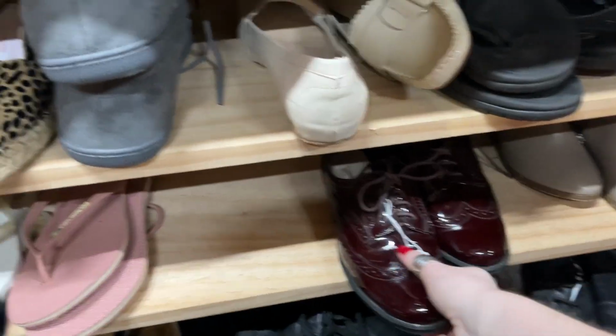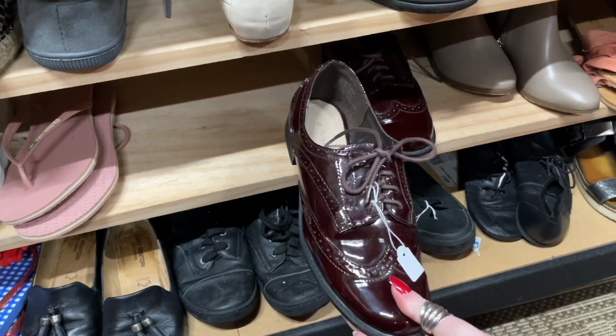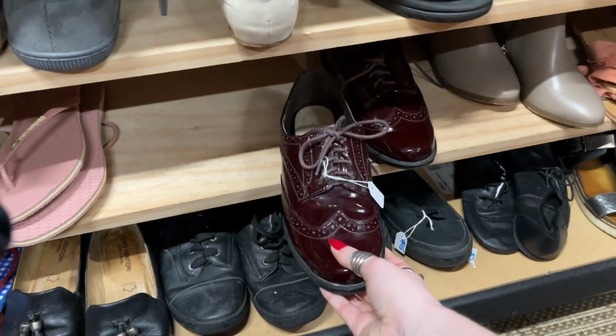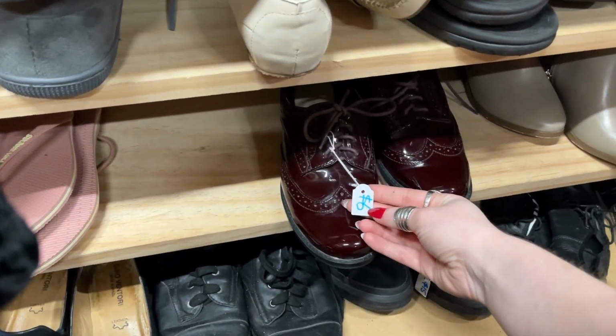This is probably my favorite color and shade of red. I feel like I'll try on anything in this color, but again, these didn't fit me and they did look maybe a little bit too masculine for a shoe like this.